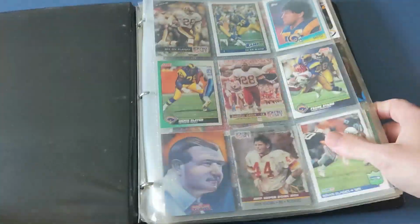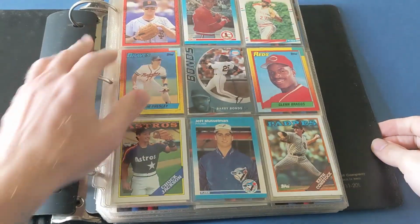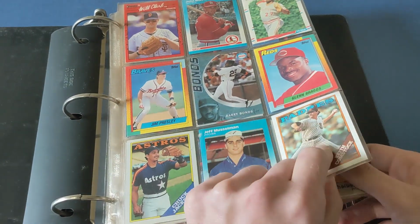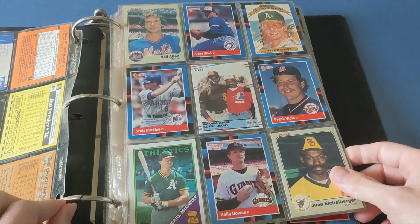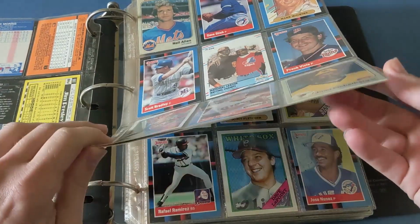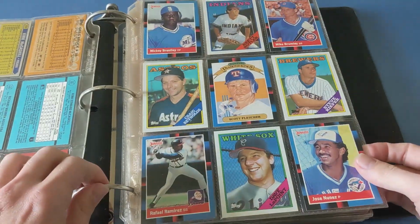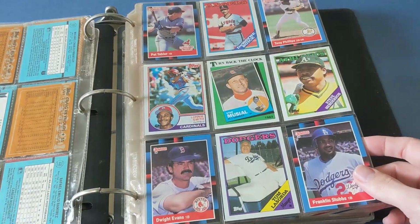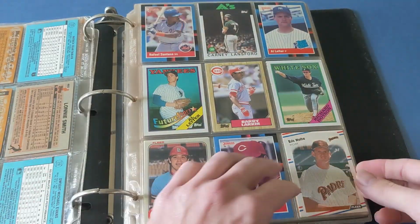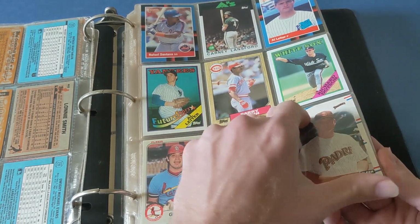Small book of junk wax football. Another bigger book. Nestle, Barry Bonds, some junk wax here, some Donruss, Topps. This book's all sticky too, it looks like. Topps. That's all junk wax. 88 Donruss, Topps, 88 Donruss, Fleer, Topps, another rookie.